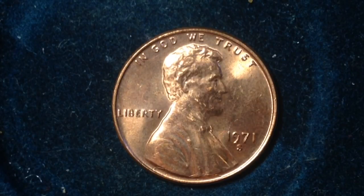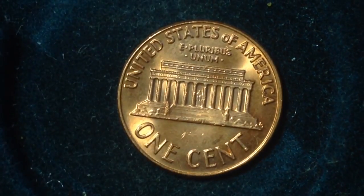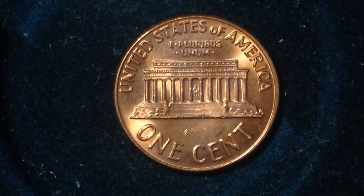The weight of this penny is 3.11 grams, diameter 19 millimeters. And as I said before, it's just a common coin. On the back, I'll show you a little bit of that since we haven't gotten to it yet. You see the Lincoln Memorial. If you anticipate this being a wheat penny, that's not the case. Those stopped in the year 1958.